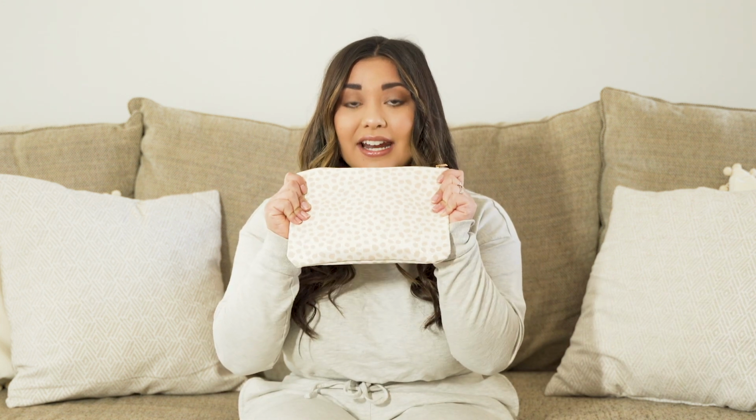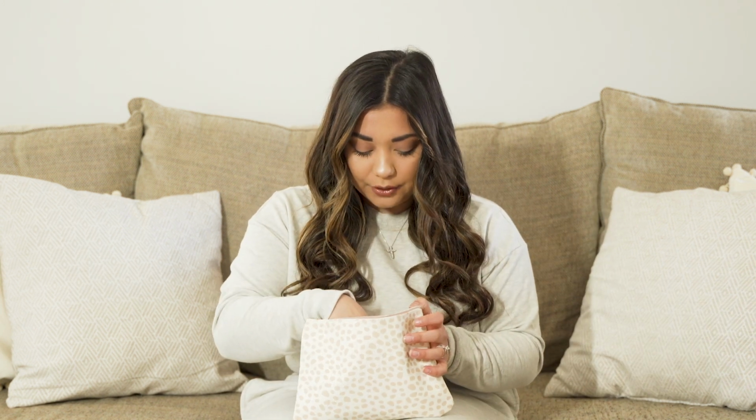So I have this that I can take with me to church. I can leave it here. I can take it anywhere I need to go, a different room or whatever. Everything is right here. Inside this bag, I have a few different things.